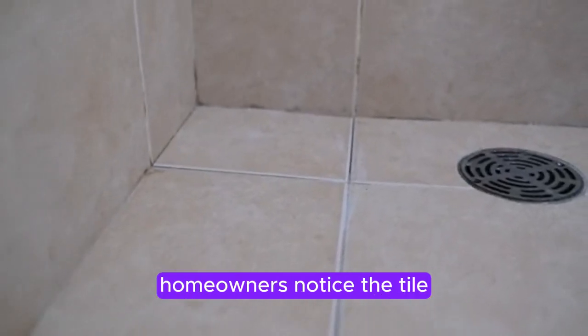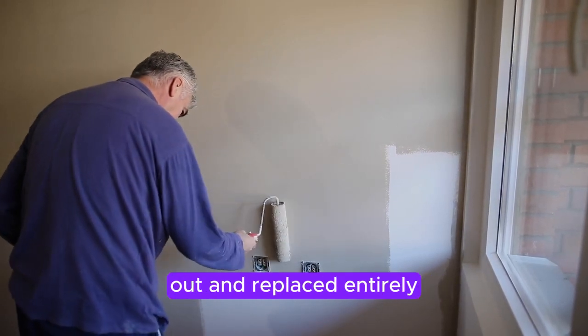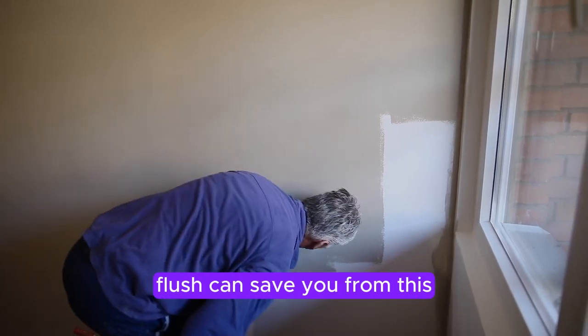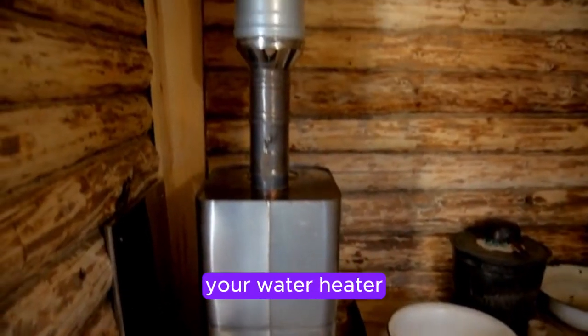Eventually, homeowners notice the tile feels spongy or the toilet rocks slightly when you sit down, and by then, the subfloor needs to be torn out and replaced entirely. Regularly checking your toilet's wax ring seal and listening for a running toilet after each flush can save you from this expensive surprise. Now let's talk about one of the most damaging and often overlooked leak sources, your water heater.